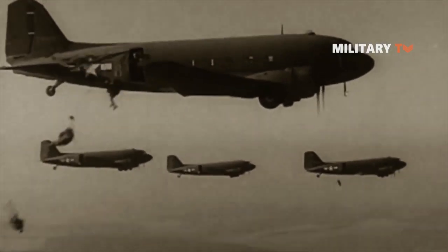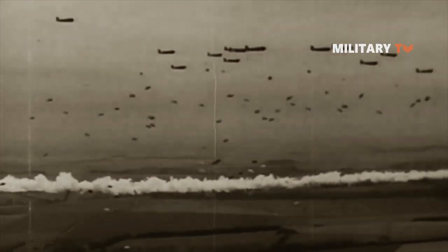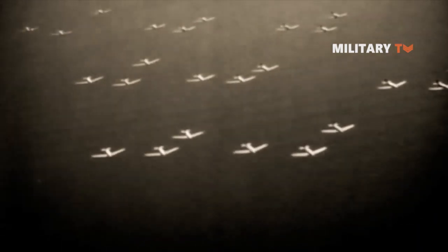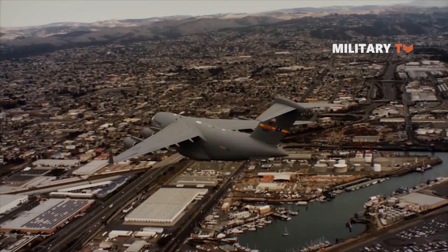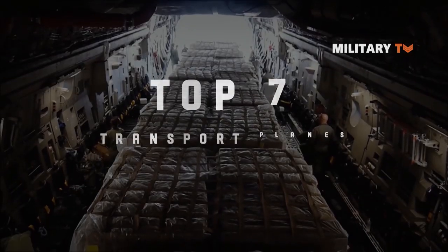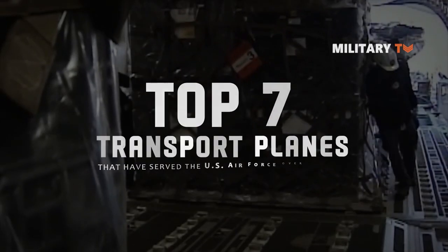We often question which ones are actually the best military transport airplanes in US history. Without further ado, here are the top 7 transport planes that have served the US Air Force over the years.